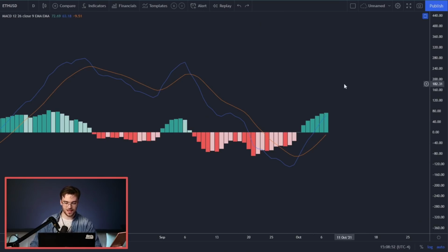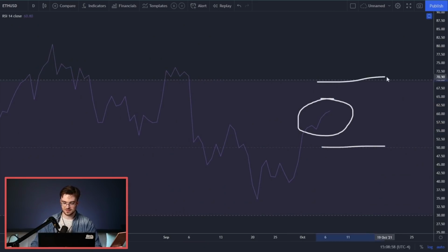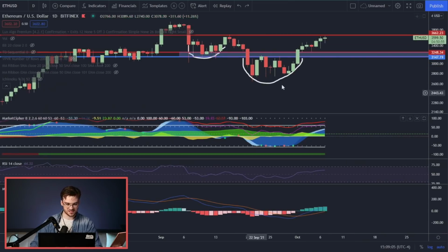Of course, that has not started yet, but it is something to have on your radar. On top of that, we can see that the RSI is sitting right here in prime healthy territory between 50 and 70. What does that mean? It means that we're in prime territory to continue to the upside. It means we're not overextended and that the bulls are strong. That's a very good sign.